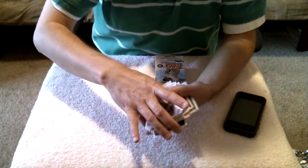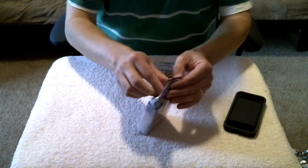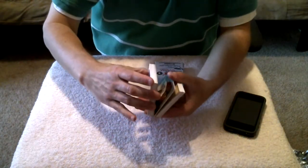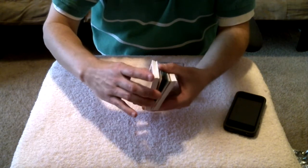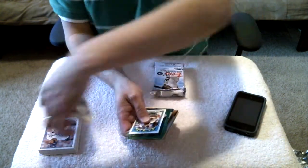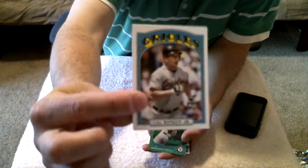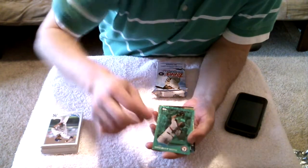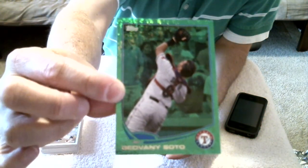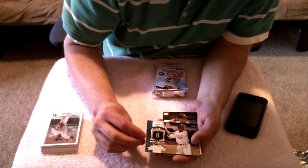All right, no short prints. Okay, next pack. Still waiting on that last hit. Okay, our 72 mini. That's for the Orioles. That's Cal Ripken Jr. Our emerald is for Texas. That's Giovanni Soto. Our chasing history is for the Dodgers. That's Jackie Robinson.